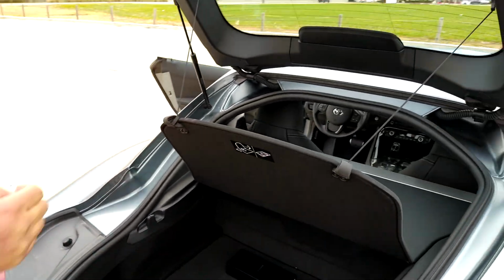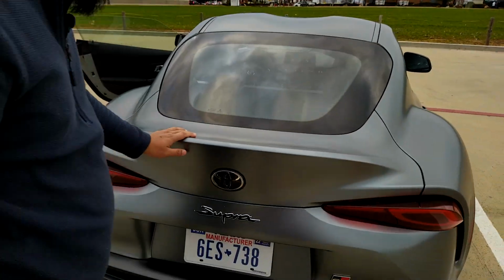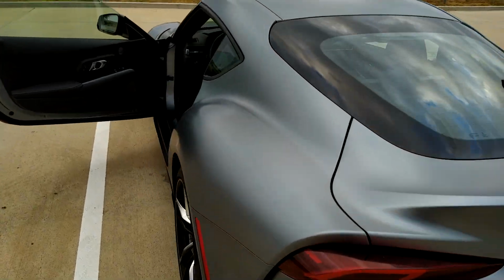All right, it's windy. Let's get in there and fire this thing up. And solid. That does sound solid.